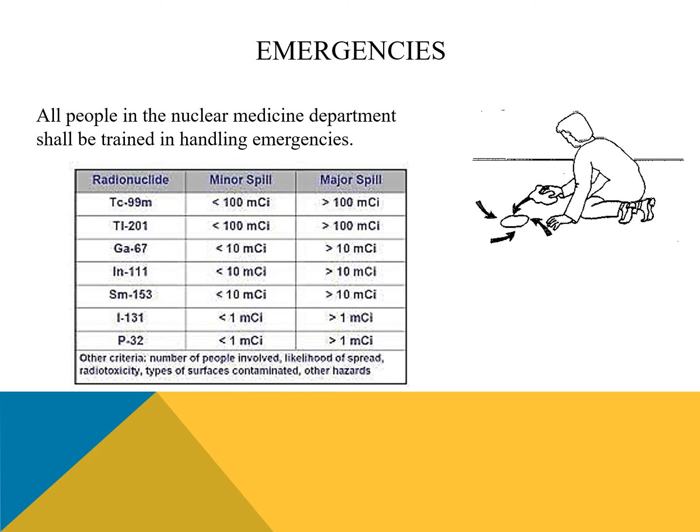In case of emergencies in the nuclear medicine department, all the staff should be aware of the range of the spill. Is it a minor spill or a major spill? As we see here, for technetium-99m, if it's less than 100 millicurie, then it's a minor spill. The staff himself can deal with the spill if the area is small, and if the spill is more than 100 millicurie, then we have to initiate code orange and start contacting the radiation safety response team to deal with this kind of radiation.